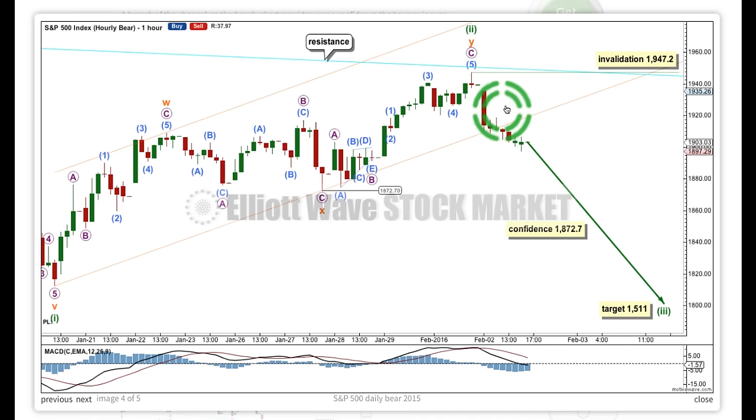We now, importantly, have 4 full hourly candlesticks below the lower edge of this channel and not touching it, whether I draw the lower trend line to this low or to this low. Either way, we've got a pretty clear breach at the end of the session.